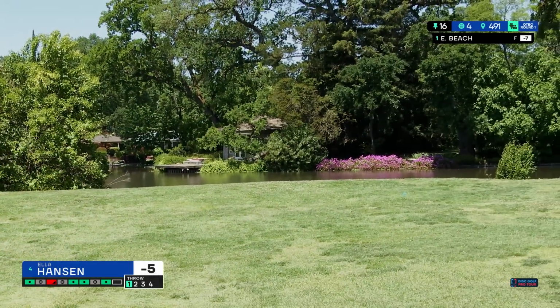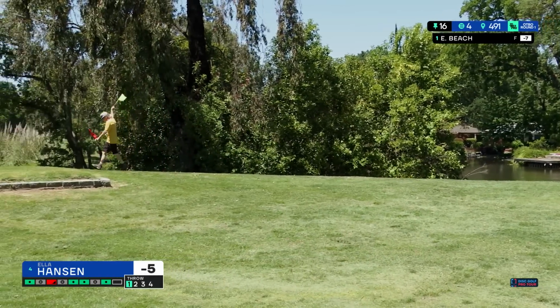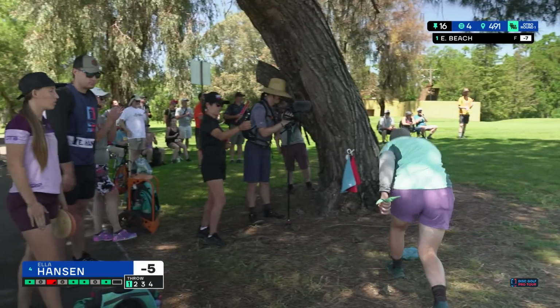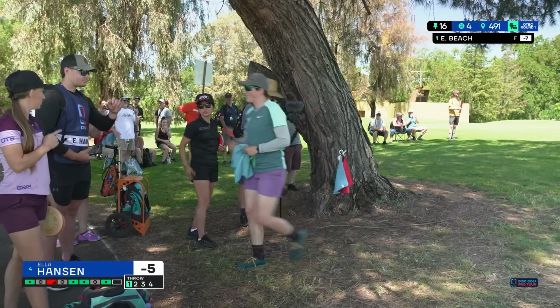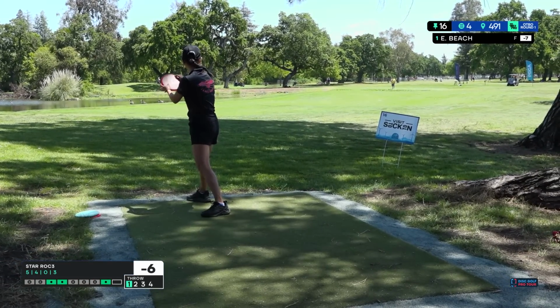Ella, opposite problem, going left. We could not see it from the tee sign, but just like almost in circle 2. Yes. That's wild. Makes it look easy. We love the spotter on this hole. I don't know who you are, but keep dancing, my friend.